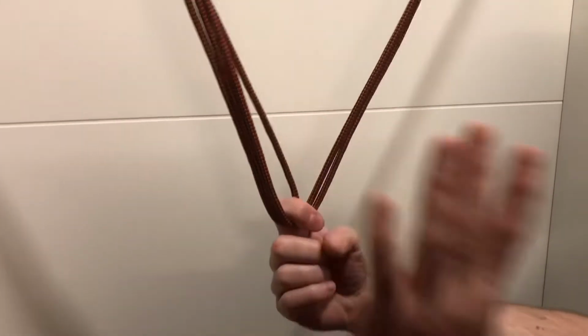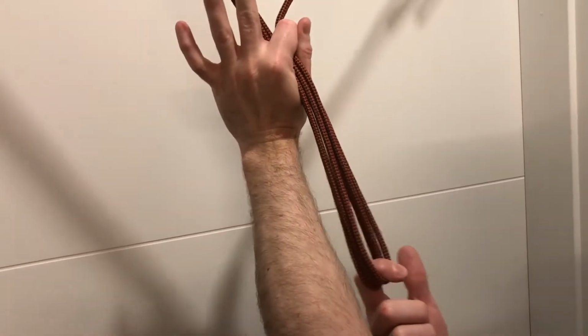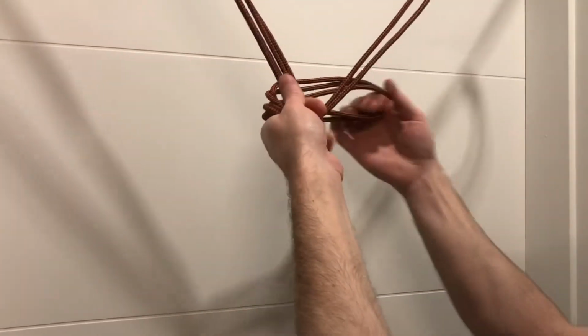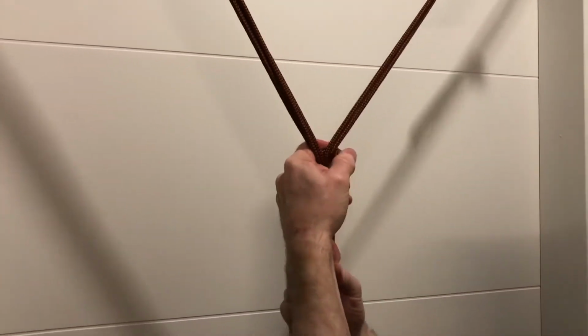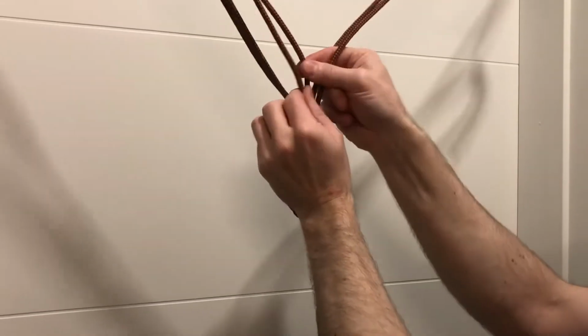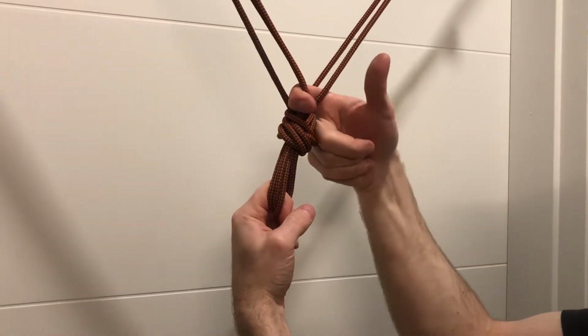So now I want to do another overhand, but not a flat overhand. So I want to pull up enough slack here, bring it around, and then back through the hole that I've just created. Now I have my master point, and then I have what's called my shelf up here, which is another point that I can either belay off of or anchor myself into.